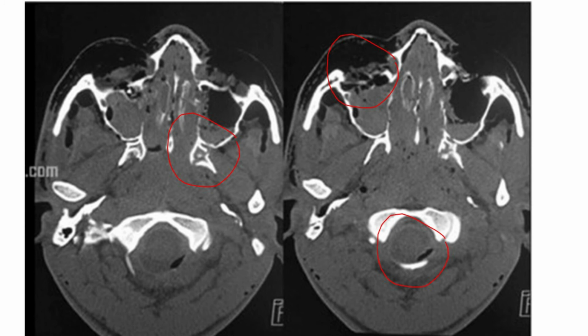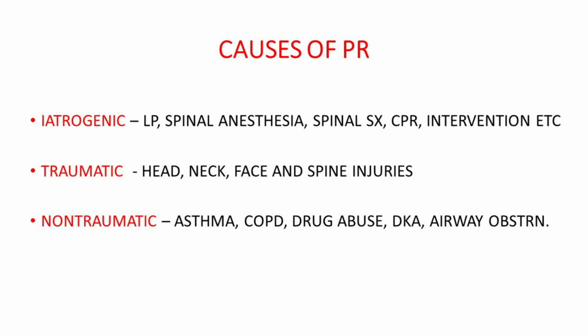Iatrogenic causes are due to lumbar puncture, spinal anesthesia, or due to spinal surgery, or due to intervention, or due to cardiopulmonary resuscitation. Traumatic causes are isolated or combination of injuries in head or facial bones or spine injuries, especially cervical spine. Trauma to thorax or abdomen or pelvis with or without injuries to the bony spine might also give pneumorrhachis. Non-traumatic causes are more common nowadays. Example is bronchial asthma, it's very common now. Severe bronchitis, drug abuse, especially with ecstasy, prolonged forceful emesis also can do that, especially in diabetic ketoacidosis. Prolonged acute airway obstruction can also give pneumorrhachis.